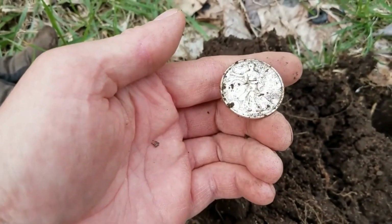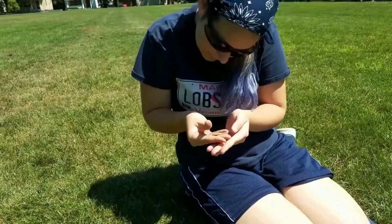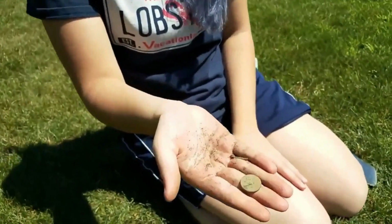A Walking Liberty, 1943 half dollar. Oh my god, it's freaking gorgeous. You got an Indian? Oh my god, Cassie got an IHP. Needless to say, I am a happy camper.